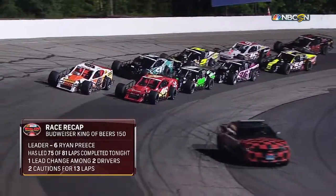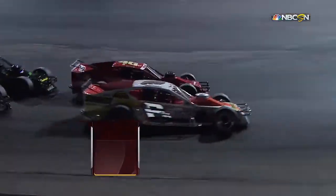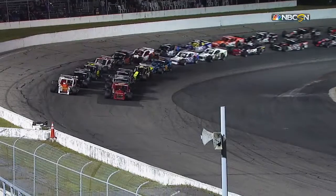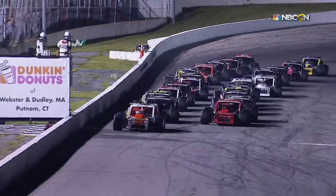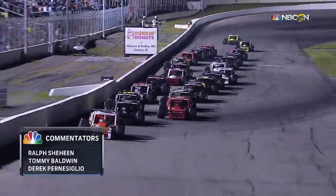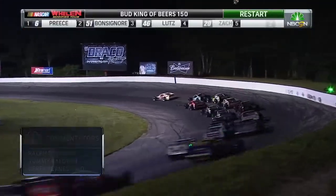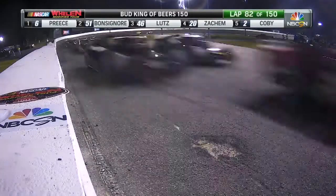We've only had 1 lead change among 2 drivers, 2 cautions for 13 laps. It's been a pretty clean race so far. The big question, though, is who's calling their pit strategy right? Yeah, it looks like 5 guys didn't pit. Kobe pitted for an adjustment. Let's see how fast these guys who pitted and put tires on carve through this group of cars. As you can see, Solomito is already up to 4th place.